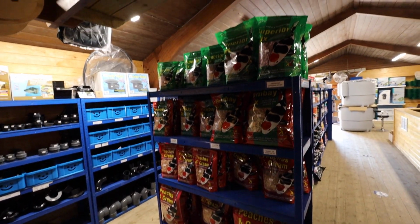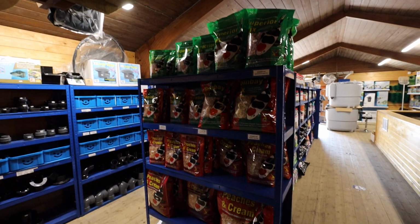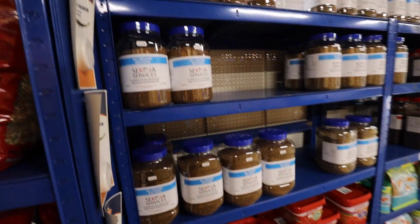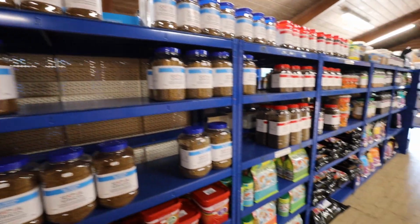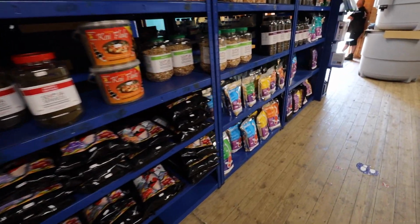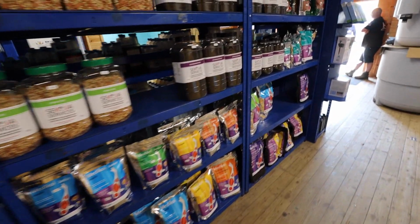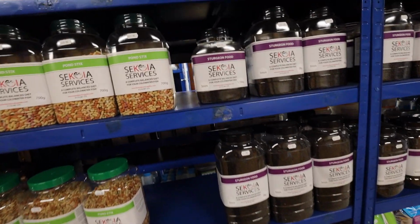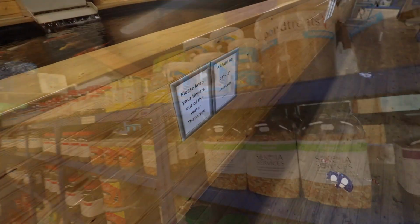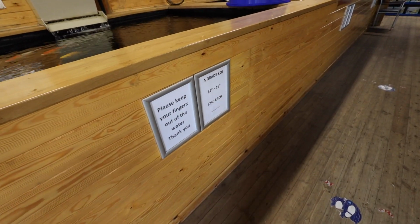So they have a big selection of koi food here, ranging from small pellets to larger bags of food, and various grain sizes. So they do different sizes of koi.